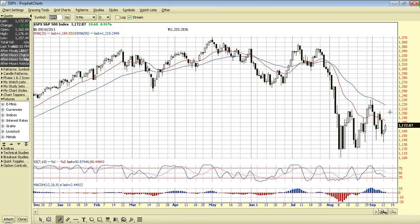So this is basically where we're going to have to wait until probably the lower part of the channel is broken or the market moves under 1140 before we really become aggressive at shorting. Yeah, so same story basically.